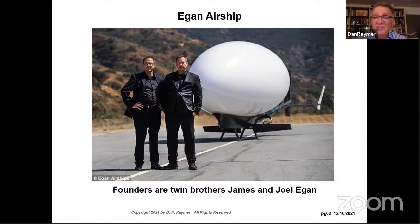And there are videos online showing this one and I think another one flying. It's really quite interesting. It moves pretty fast and it's quite maneuverable, very controllable. It's quite a cool looking thing. Anyway, James is continuing to pursue this.